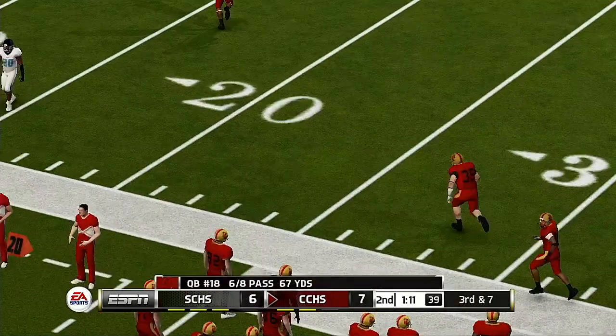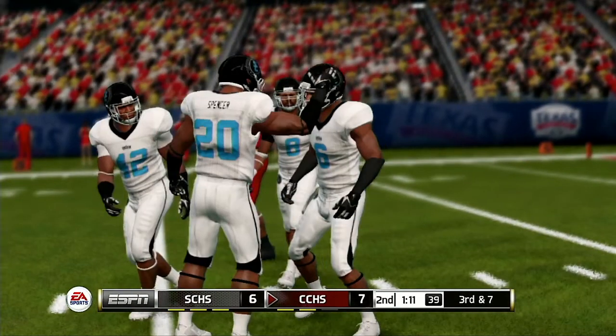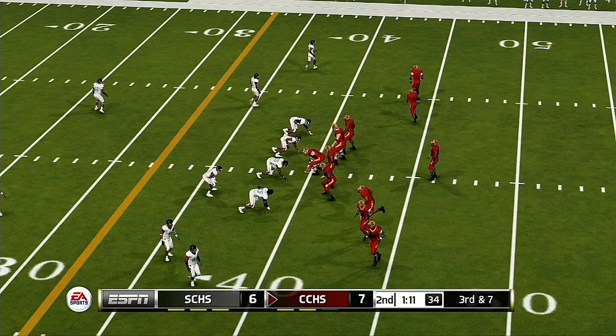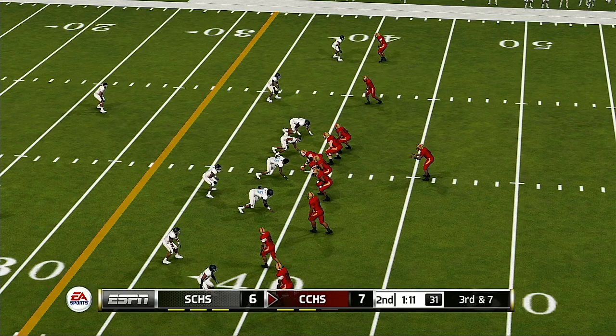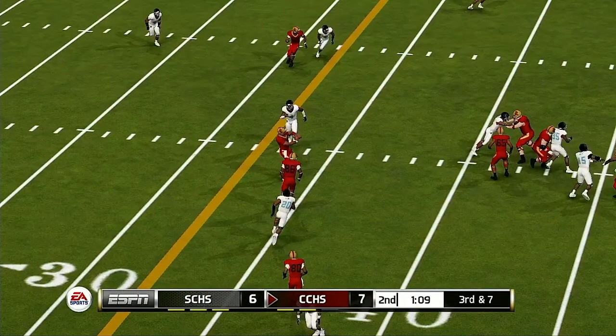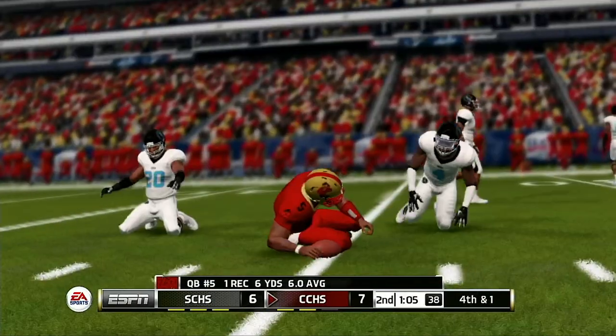And he throws it away. Third down now, and they need to get it down to the 33. Five guys will be out in the pattern as they're in the shotgun. And he tackles him hard at the 34-yard line.